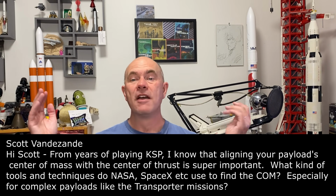So look, for the large transporter missions, they just need to get close to the center of mass as far as I can tell, because the upper stage has pretty good steering capabilities. It has a nozzle that will vector and control itself. So they don't need to worry too much because it's all actively stabilized.